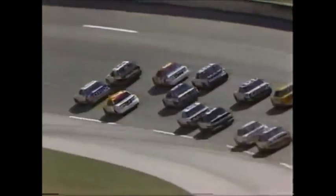Darrell Waltrip looking on the inside. Waltrip trying to get the inside of Mark Martin as they head for turn number 1. It's three abreast in there, and by golly, Darrell Waltrip got the job done. He now replaces Mark Martin there beside Bill Elliott. Mark Martin drops back to go alongside Morgan Shepherd. Well, that was a bold move by Darrell, but now he's going to try to go to the front.